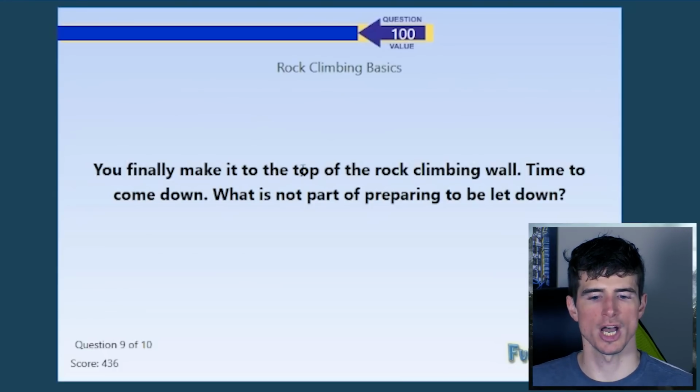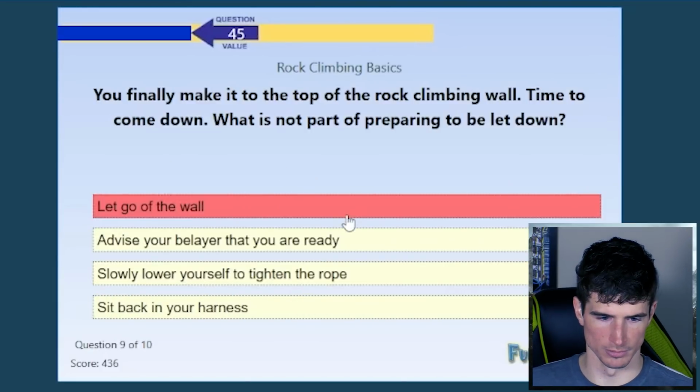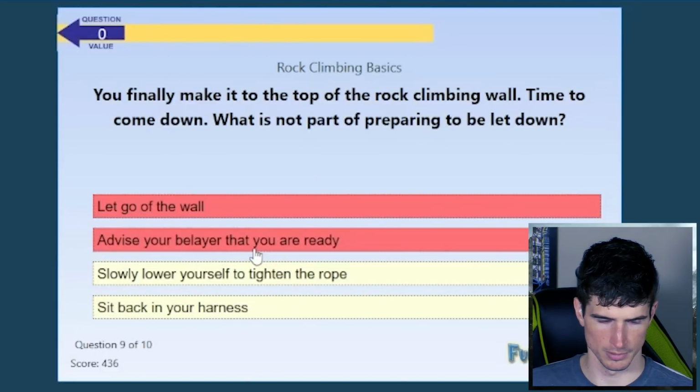Time to come down. What is not part of preparing to be let down? Oh God, let go of the wall. Shit. Sit back in your harness. I don't know. I didn't understand the question.